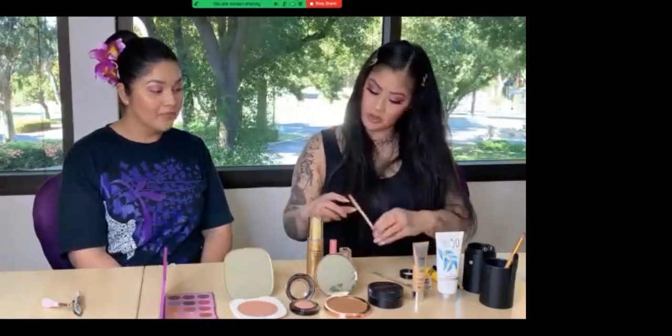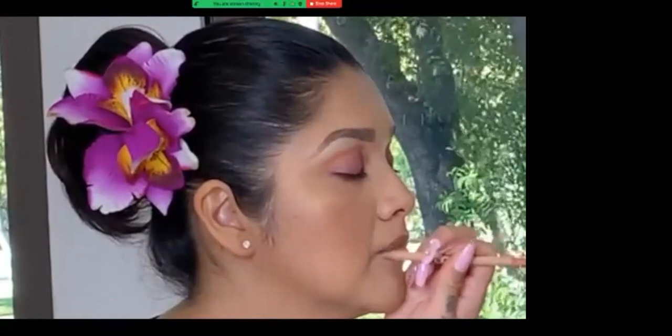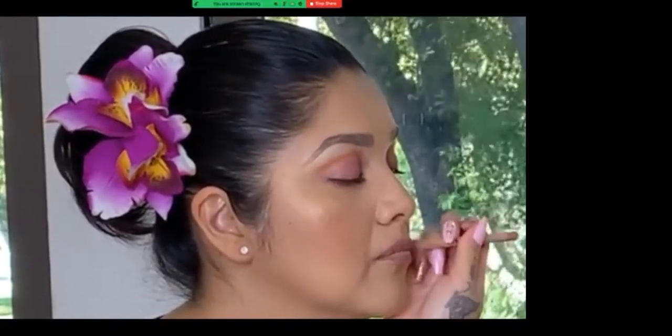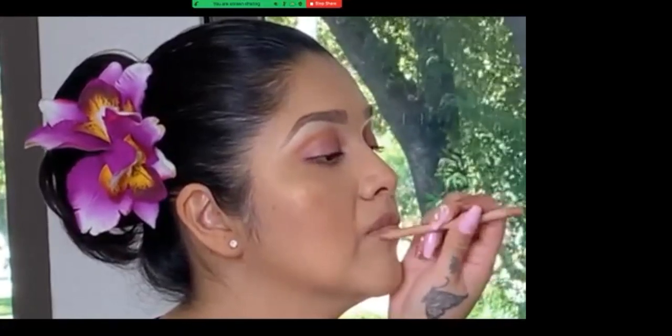Looks good. And then we're going to move on now to the lips. This is a KKW Beauty lip liner. This one is just a natural shade. So we're going to line the lips just so it creates a little bit more definition. And if you want a fuller look with your lips, you can always overline just a little bit to create a little more fullness. And there's also a lot of lip plumping products on the market now too. I'm a huge fan of them. I love them. Have you ever tried one, Sandra? Mm-mm. They're fun.